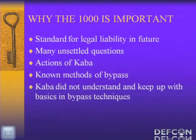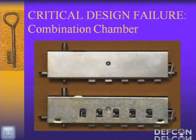Let's go to this. This is the combination chamber that actually controls the programming when you push the buttons. You can push one button, or two buttons at a time. It's five buttons. You can use combinations between one through five. You cannot repeat numbers, but you can use a combination of two numbers together, like two and four, and then one.